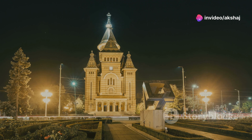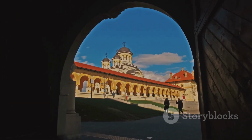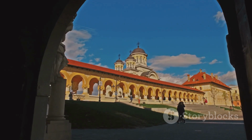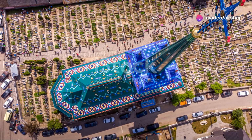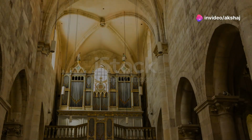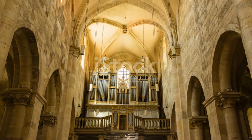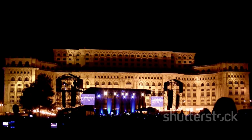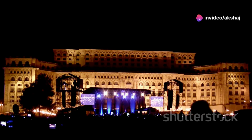Oh, and while you're there, be sure to check out Stavropoleos Church. It's this beautiful little Orthodox church, tucked away in a quiet corner of Old Town. The architecture is incredible, and the atmosphere is so peaceful and serene. And if you're a fan of art, you have to visit the Romanian Athenaeum. This concert hall is a masterpiece of neoclassical architecture, and the acoustics inside are incredible.